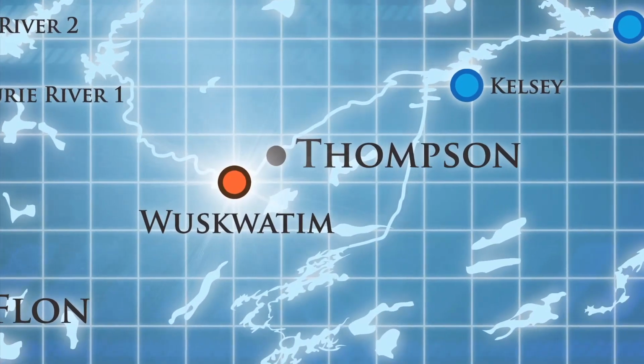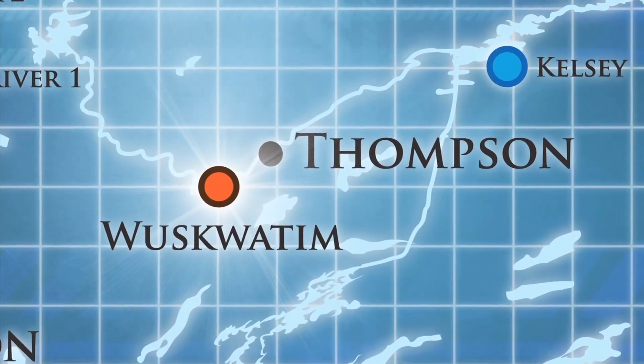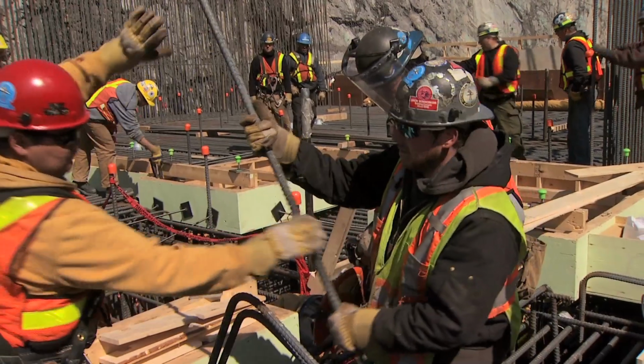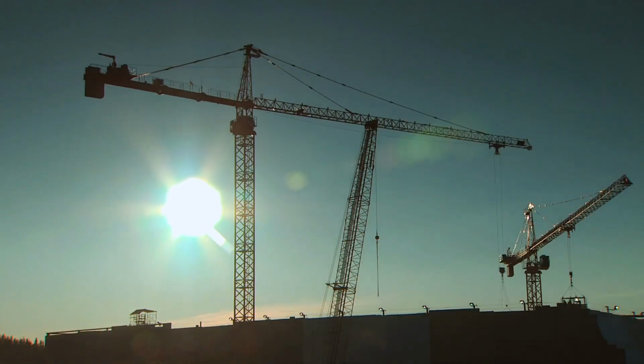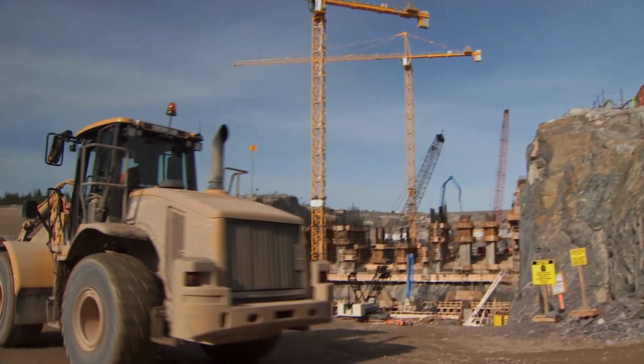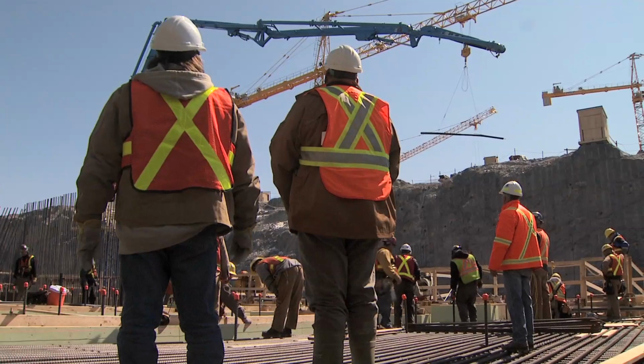Located on the Burntwood River in northern Manitoba, Wuskwatim is being developed by the Wuskwatim Power Limited Partnership, a venture between Manitoba Hydro and the Nisitawayasa Cree Nation. Wuskwatim marks the first time a First Nation and Manitoba Hydro have formally partnered to develop a hydroelectric project.